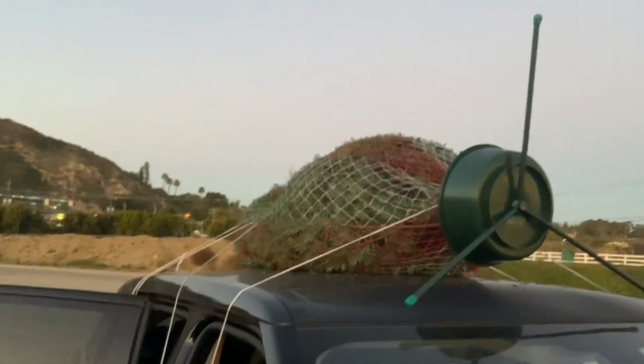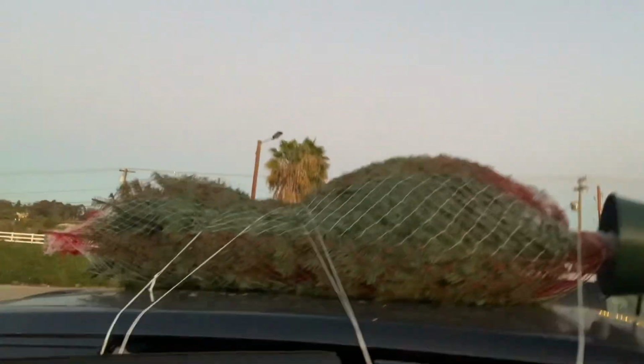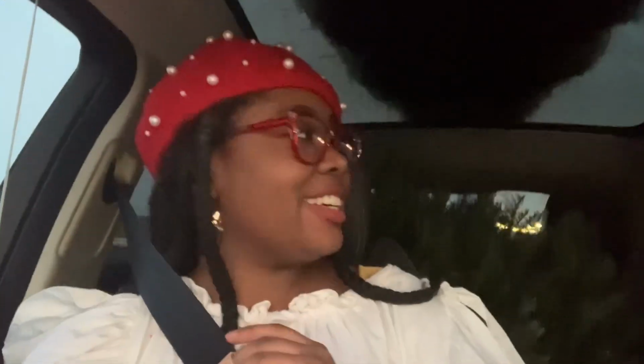The tree is on! Alrighty, thank you so much! Merry Christmas! We got two trees. There's a tree on the top. Then we got my tree right there. They both smell real good.